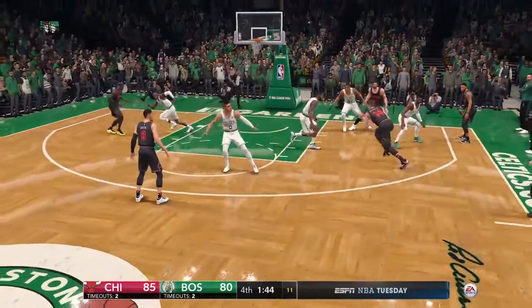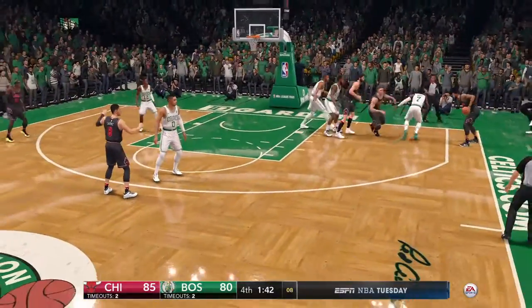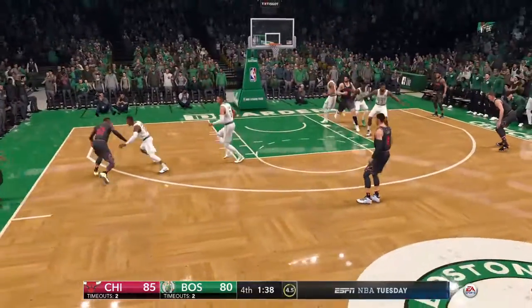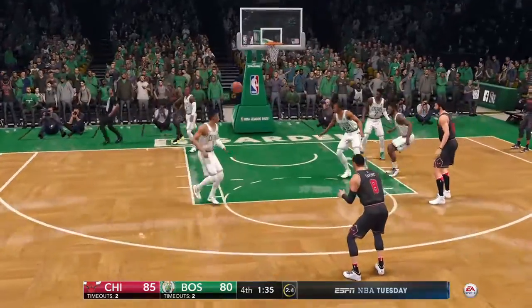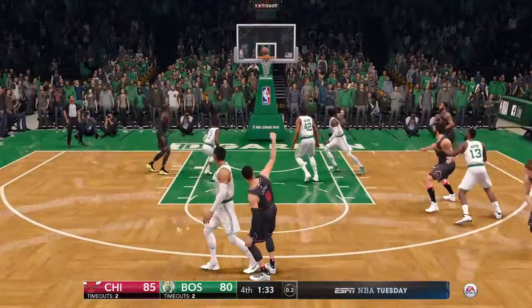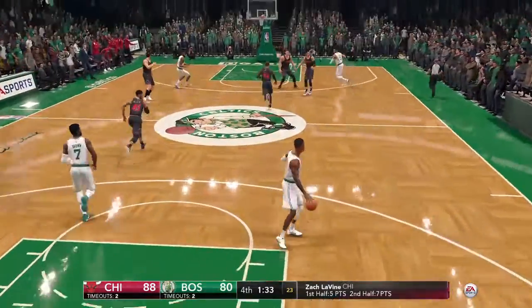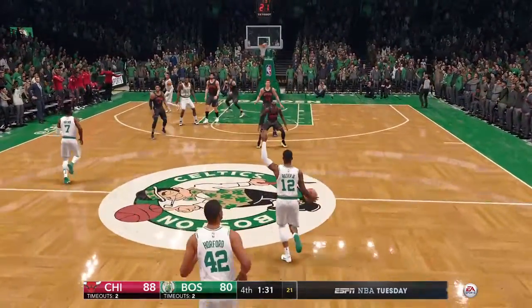Tied up, has to make that pass. Down to 7 seconds on the shot clock. Gets in the paint. Fires the three. Puts it in. A three-pointer. Nice, quick decision right there. 3 points straight on.